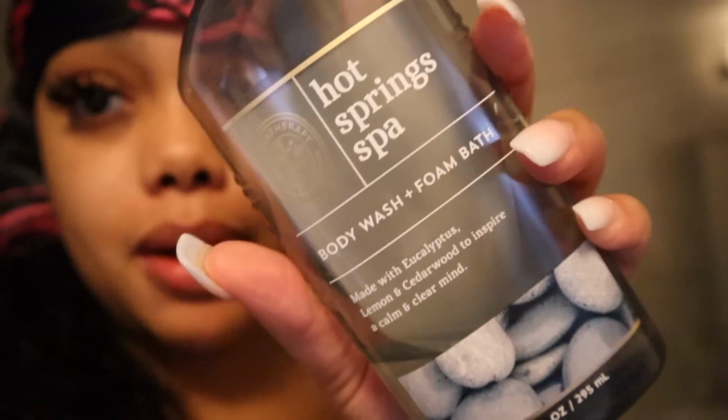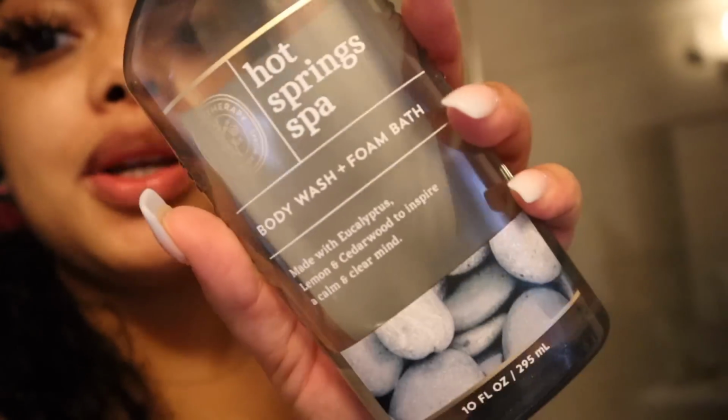But I'm about to take a shower. Y'all, this is so bomb. I need to get more. It's from Bath and Body Works. It's the Hot Spring Spa.